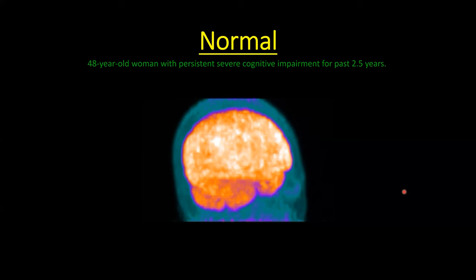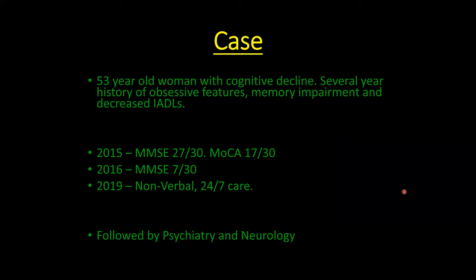So this is another young lady, a 53-year-old woman with cognitive decline, a several year history of obsessive features, memory impairment, and decreased IADLs. These are instrumental activities of daily living. In 2015, she was followed for this memory impairment. This is the Mini Mental Status Examination. So a 30 out of 30 is a perfect mark. That's normal. So everyone listening would be 30 out of 30, I'm sure.